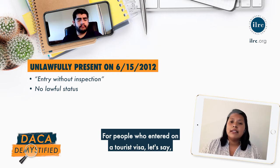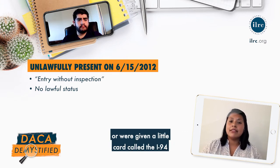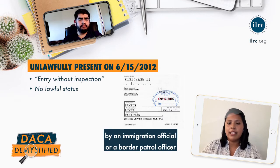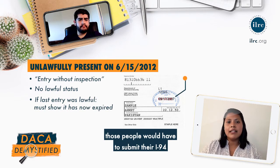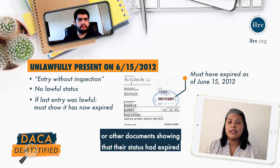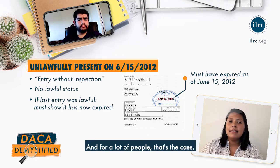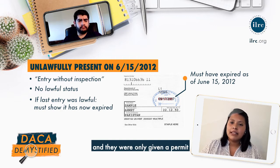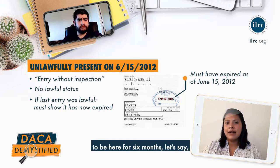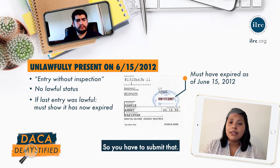For people who entered on a tourist visa, let's say, or other type of visa, who had their passport stamped or were given a little card called the I-94 by an immigration official or a border patrol officer when they flew into the United States, those people would have to submit their I-94 or other documents showing that their status had expired on the day that the program was actually announced. And for a lot of people, that's the case, right? They entered when they were very young, and they just stayed here. They were only given a permit to be here for 6 months, let's say. And that little card will show that they are no longer in status. So you have to submit that.